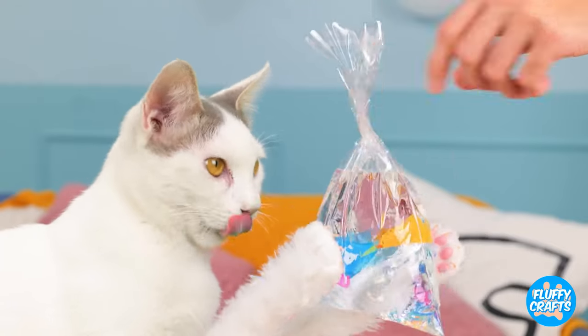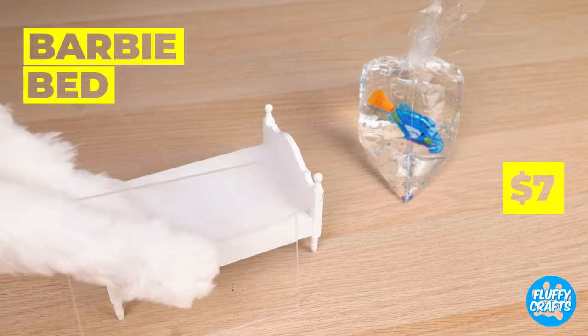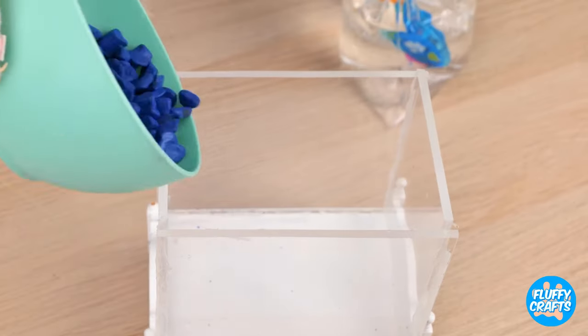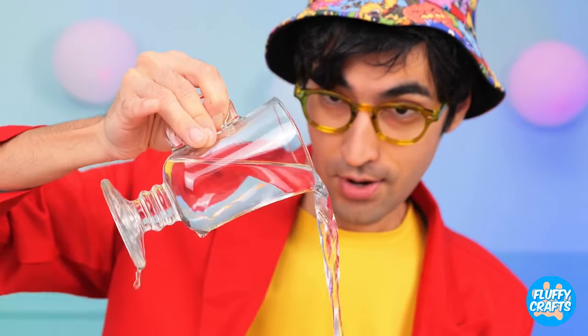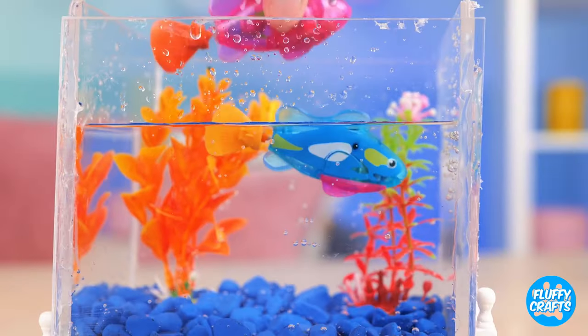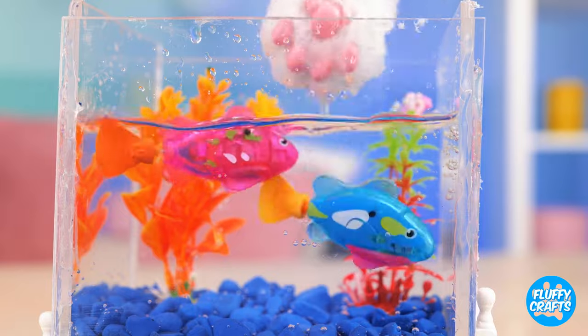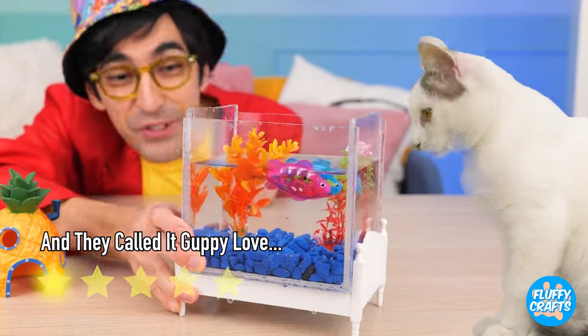Oh, you got a fish! So grab an old Barbie bed. And with a few adjustments, it's a new tank. Of course, we can't forget the water. What else is our fish gonna swim in? And look, these fish come in a pair. Love is in the air. Water.